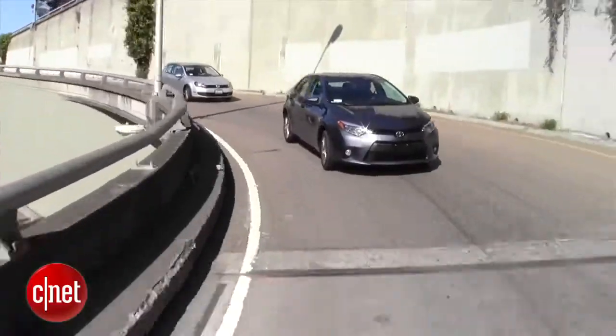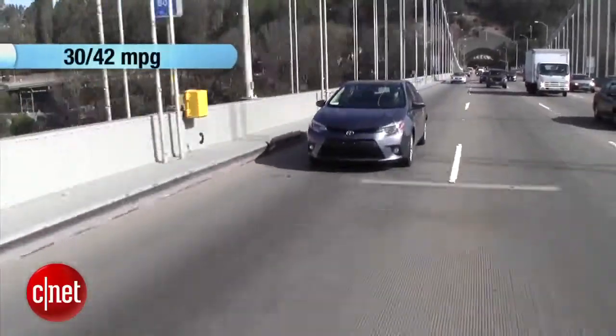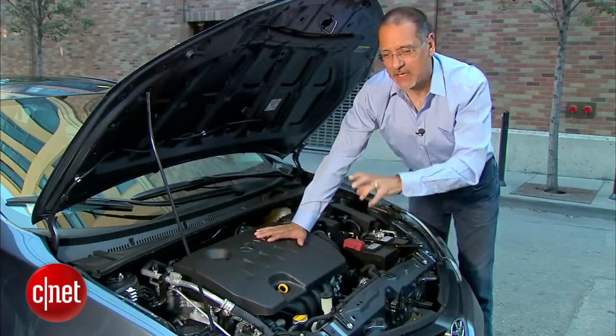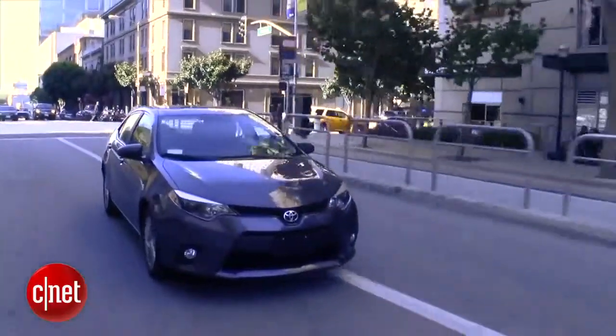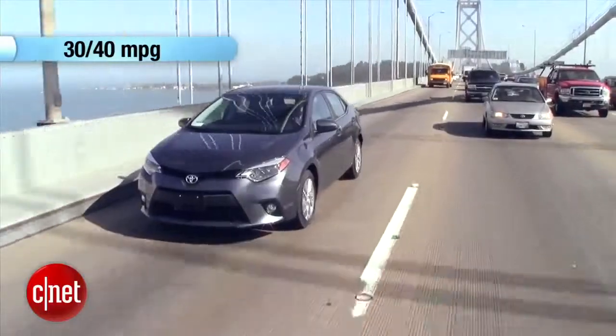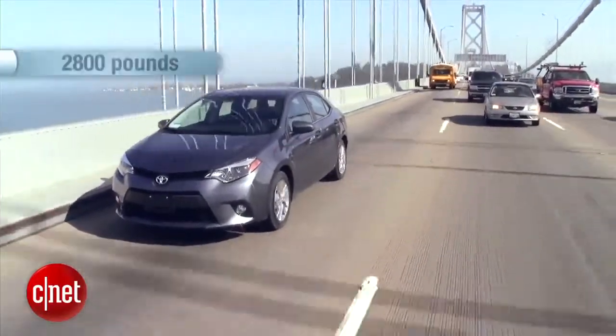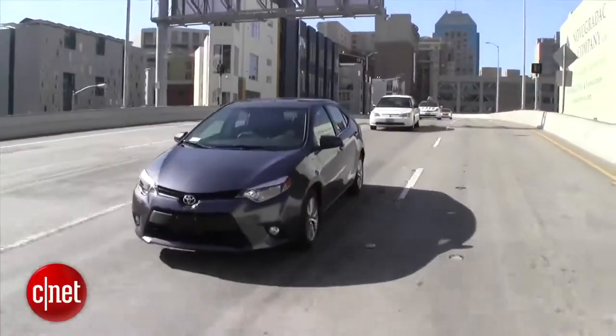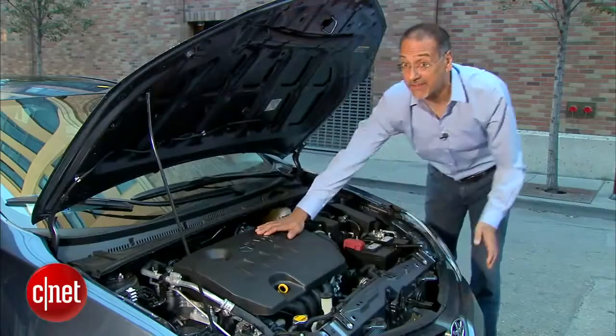Now, the MPG is the key. 30 city, 42 highway, if you get the real stripper model that has the steel wheels. We have an upgraded car with bigger alloys, and that drops it to 30 city, 40 highway. Still really good numbers. And this car weighs about 2,800 pounds. Not a whole lot on the hoof. That certainly helps the efficiency. Let's go for a ride, see how it all works together.